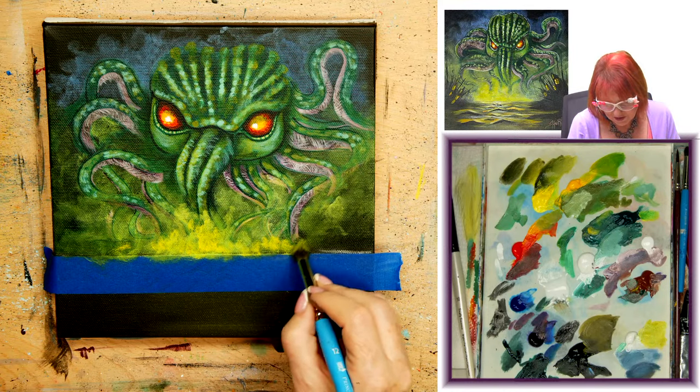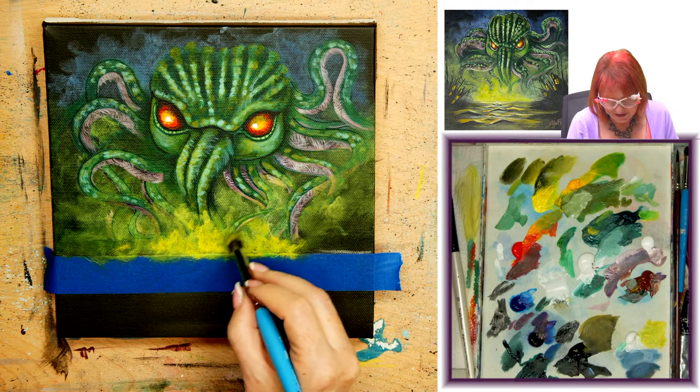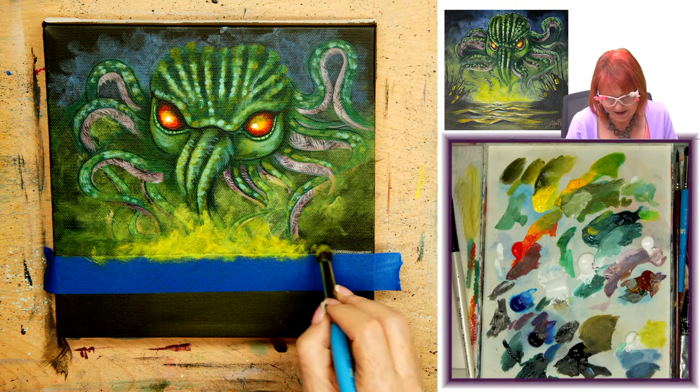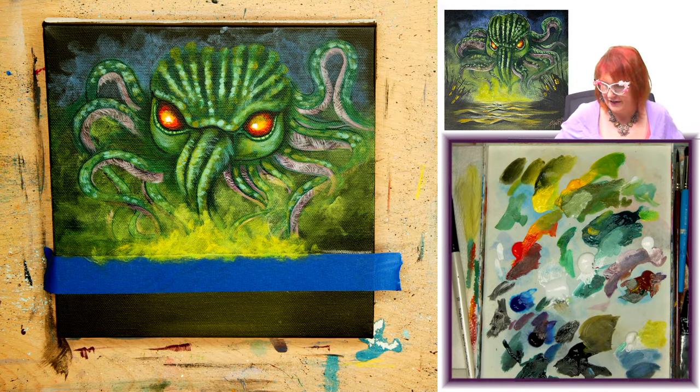Because where he's digging around, see, that would be definitely an example of eldritch magic happening here. He's sifting, but he's sifting with purpose, my friend. He's got purpose in his sift. I'm going to rinse out.